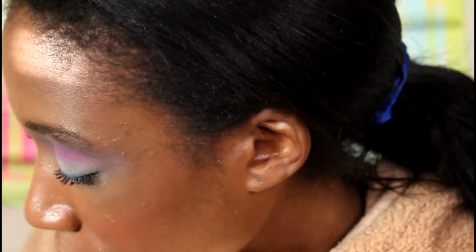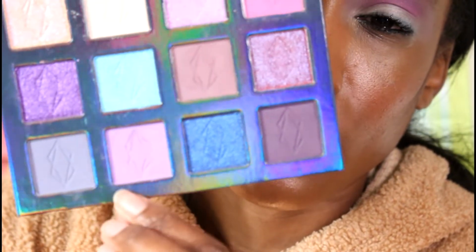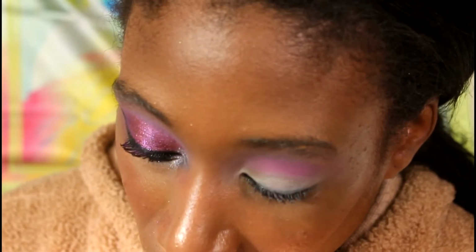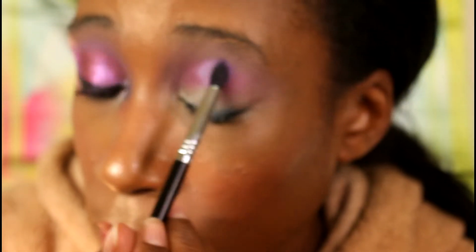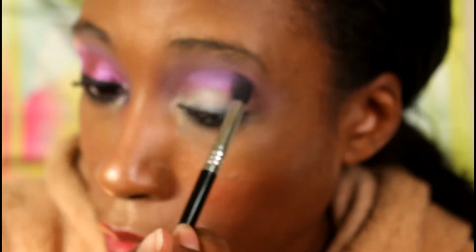Now, oh crap, I put the wrong color in the crease, y'all. Jesus. So I'm gonna just go over that shade with this shade, because the one I put in the crease is actually supposed to go in the outer V, y'all. Yes, girl, I know. So just pat it over there, and get the light little lavender going on it.